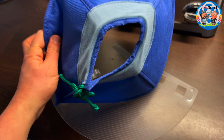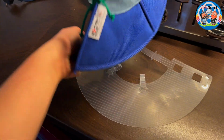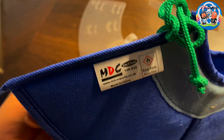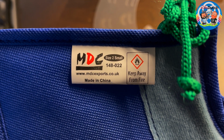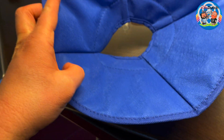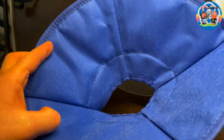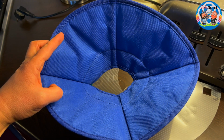So what I'm showing you right now is the traditional cone. Did I just say pine cone? The traditional cone is solid plastic. It's really hard, not flexible. That only makes moving around the house even more difficult. So me and Mike came up with the idea to try and see if we could find cones made of softer fabric that will give sometimes.